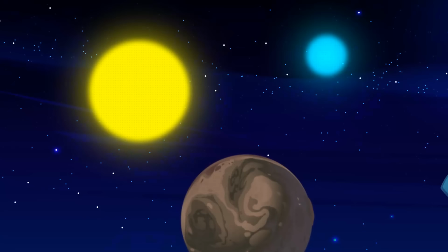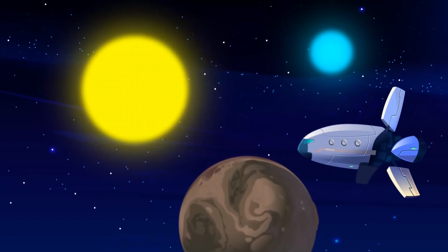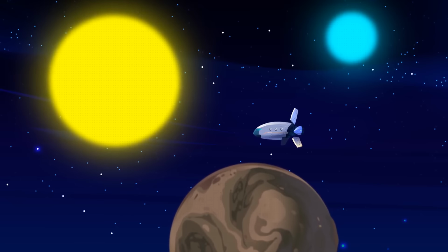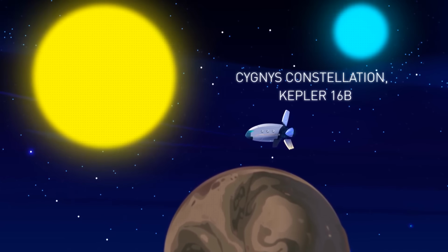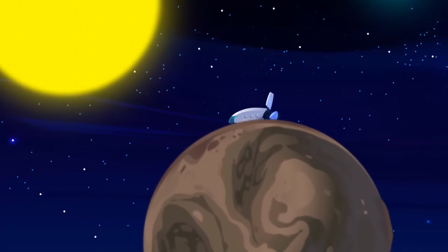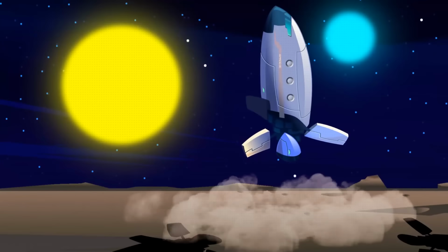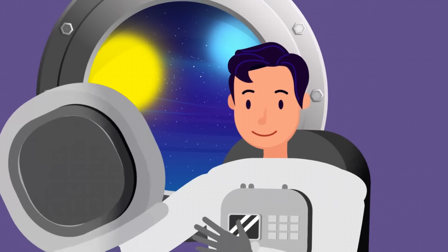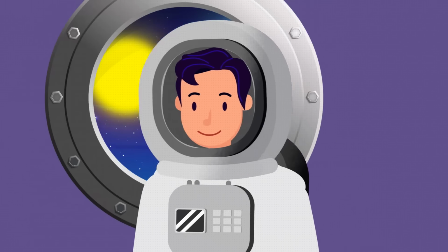There's one more place to see before going home. It's more dangerous and complicated to visit than the others. Cygnus constellation, Kepler 16b, a planet that orbits 2 stars and actually has 2 sunsets, so you'll have 2 shadows. The planet is made of gas and rock, so it's going to be tricky to land. But the new adventure is waiting, and it's time to set off.